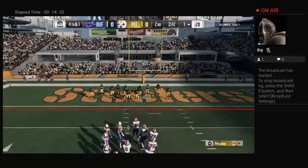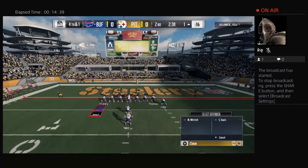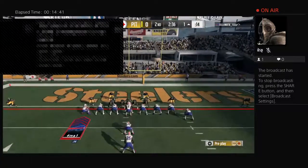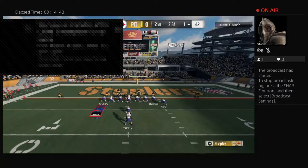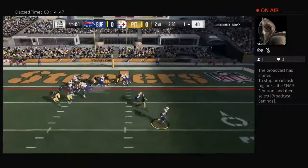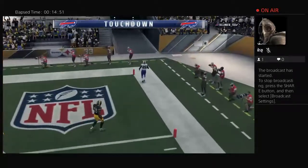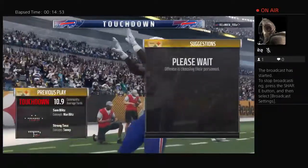Going for it has paid off twice already on this drive. Can they convert again on 4th down? Let's see. Here we go! And they'll run it with McCoy. And he'll get in. Touchdown, Buffalo.